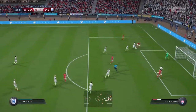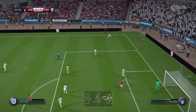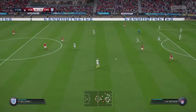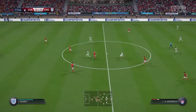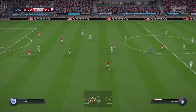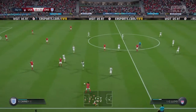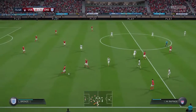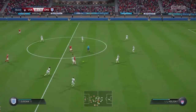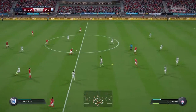Off the bar, sensational save. Oh, that's a really important stop. Brilliant. Here's the cross. They put that cross far too close to the goalkeeper. Morgan to Carney. Bronze. Carney. Bassett. Now Bronze. To Carney. Bronze.